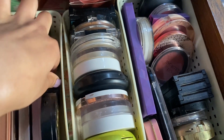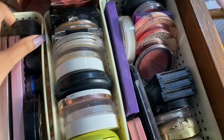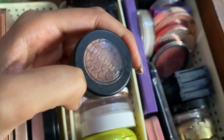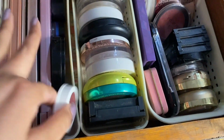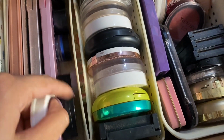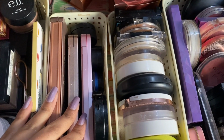So it's just here. Okay, Makeup Revolution. This is one of my favorite eyeshadows, a one and done kind of eyeshadow. This is from Swiss Beauty, and I love it, so I just keep it here. This is my current obsession, the Inside blush, which I recently bought. Love it so much. Do I have to declutter something from here?